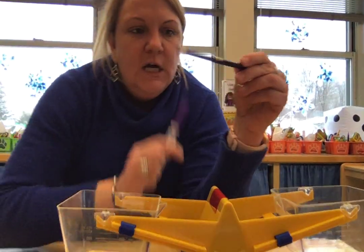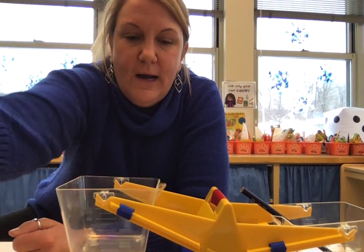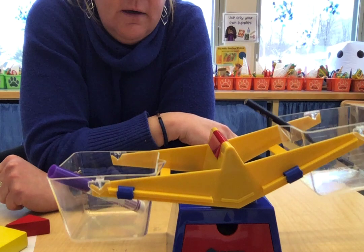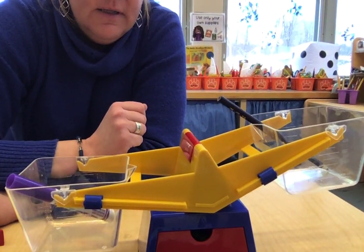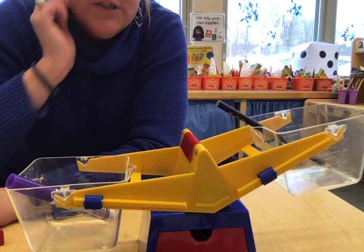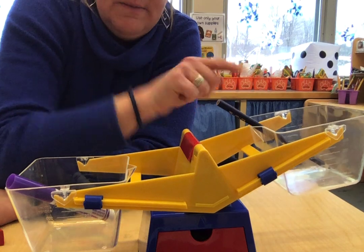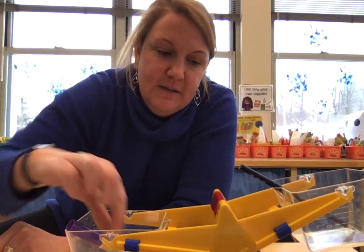Sorry, I dropped that. So I'm going to try the pencil in this side and the marker in the other side. Let's see, what do we think? Which one looks like it's down more? See this side, how it's going down more? So which one's heavier? Is the marker heavy or is the pencil heavy? Which one is down? The marker, right? The marker is heavy. Let's try another one.